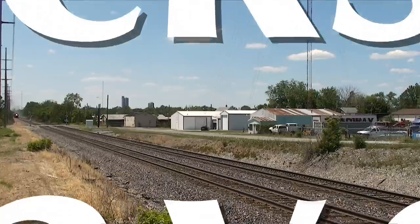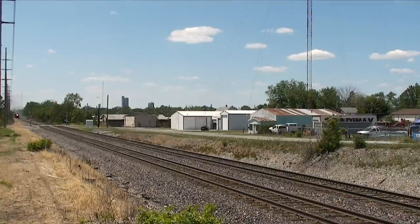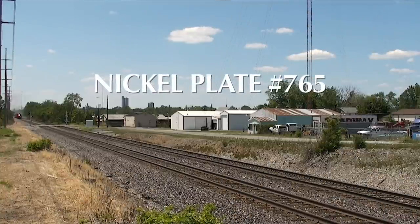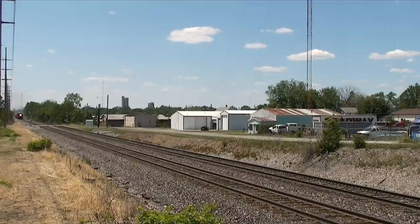In this program, we'll follow along with Nickel Plate Berkshire number 765 on various trips through northeast Indiana and northwest Ohio. Let's start things off with 765 on its return trip from a break-in run between Fort Wayne and Muncie, Indiana, on July 11, 2012.